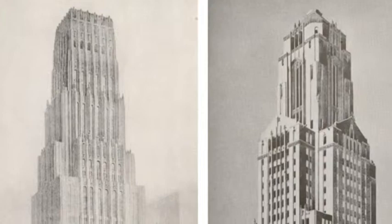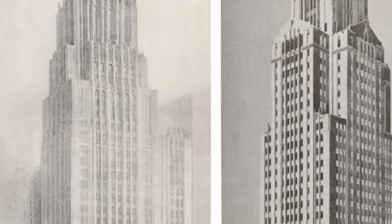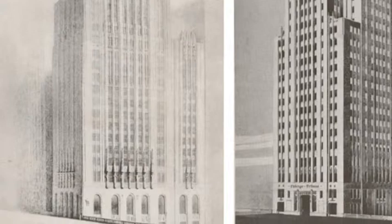Eliel Saarinen, a Finnish man, his design actually came in last because it was late across these, but most people thought his design was the best and most sophisticated and would better represent Chicago. His design was a telescoping pyramidal composition.